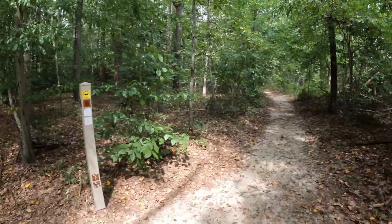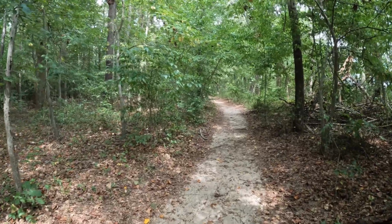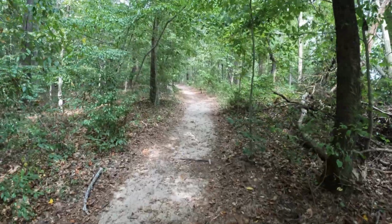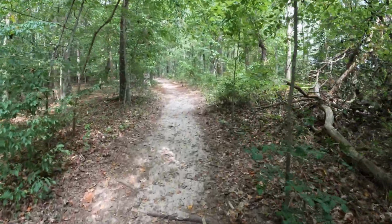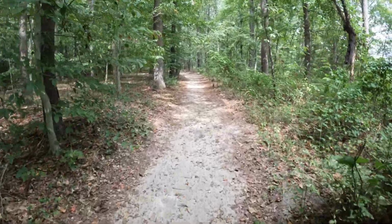I think we'll go this way. This way goes... No, it's not the way to the car, but I figured we'd go a little further along the length of the pond. See what's down this trail. I've never been down this trail before.